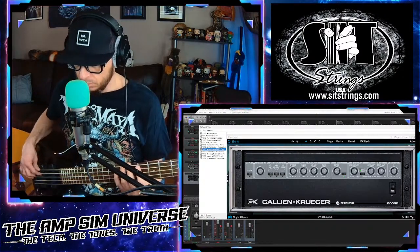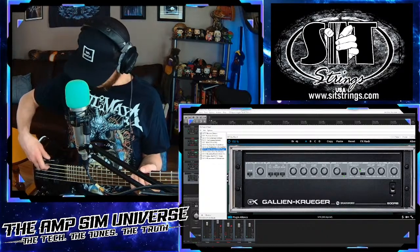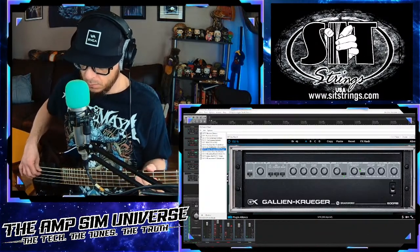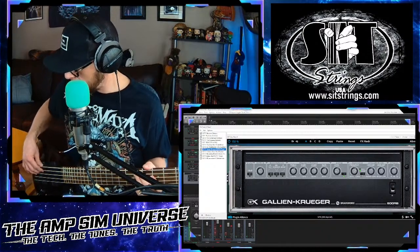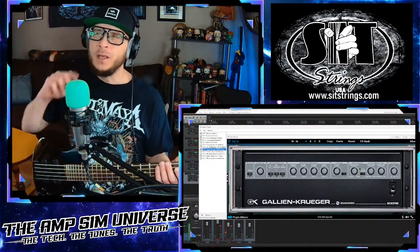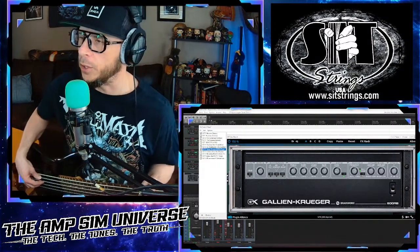All right, let's go. Interesting that this pickup is a little thinner. I kind of want to bring that up a little bit. Take the tone back. The tone knob is barely, it's like it's all the way on or all the way off. In the middle there, let's see. About halfway. No, that actually sounds pretty good. Sounds pretty good to you guys?